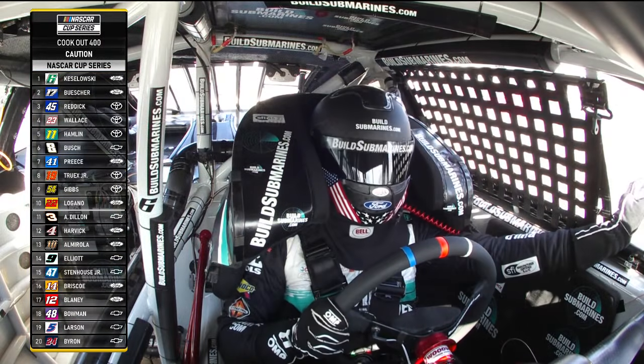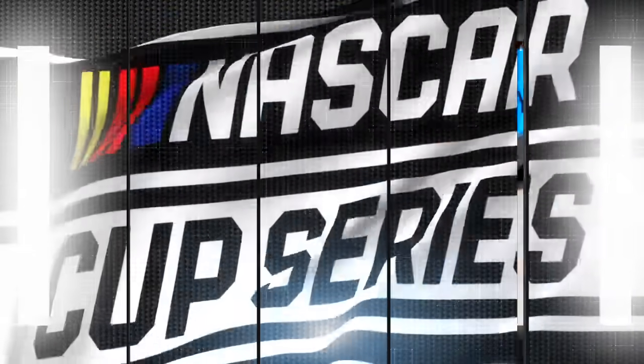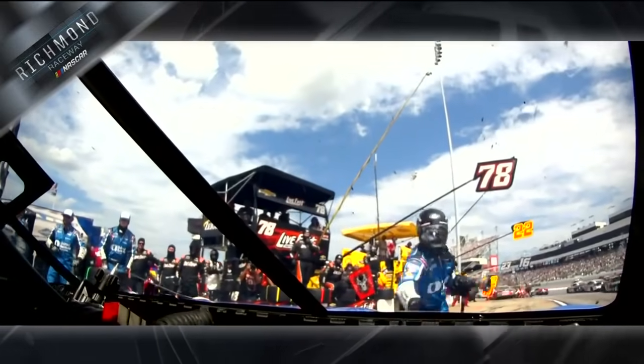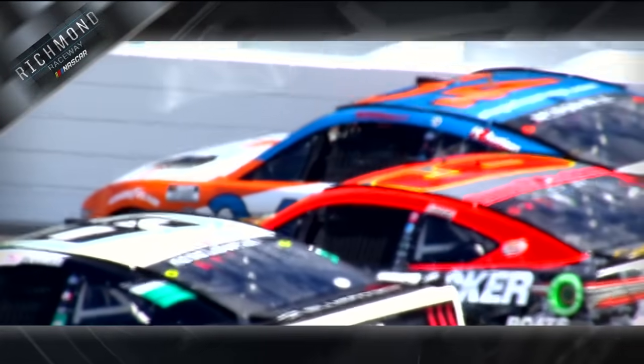As we see it populated again, the top 10 all receiving stage points. Keselowski now with a playoff point with the win of stage 2. Things heating up here in Richmond. You don't want to make mistakes, especially now that we're getting ready for the final stage. Brad Keselowski wins stage 2.